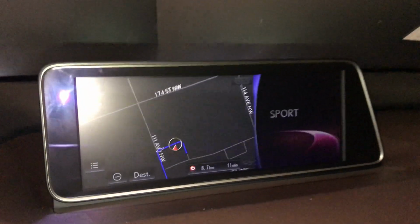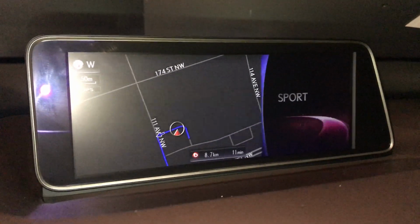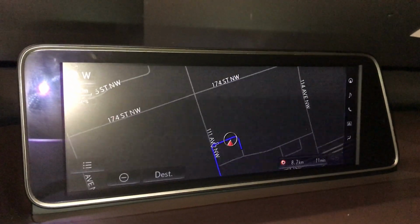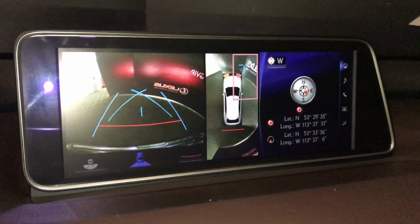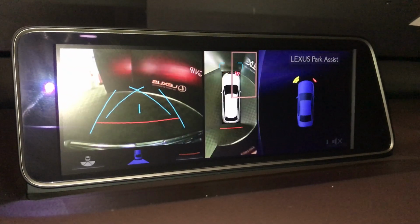12.3 inch display screen in the middle. Voice activated navigation houses your backup camera. Side mirrors auto tilt down in reverse. You have your guidelines, top-down view, and your park assist.